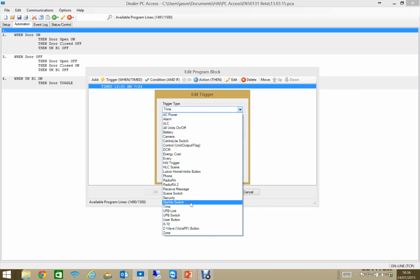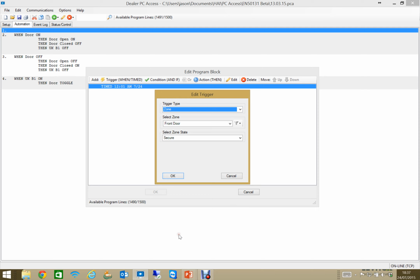But I'm going to do an example, let's say, where let's turn the porch light on automatically if the front door opens, but only if it's dark outside. So I'll know the front door opens because I've got a security sensor on it, which is a zone. So if I select zones, then that lists down all of my security sensors that I've got within the property. And there cunningly I've labeled one front door, so I know exactly what it is. Secure means it's closed, and not ready means it's open. So here I can set it to not ready, which then means the door is open.